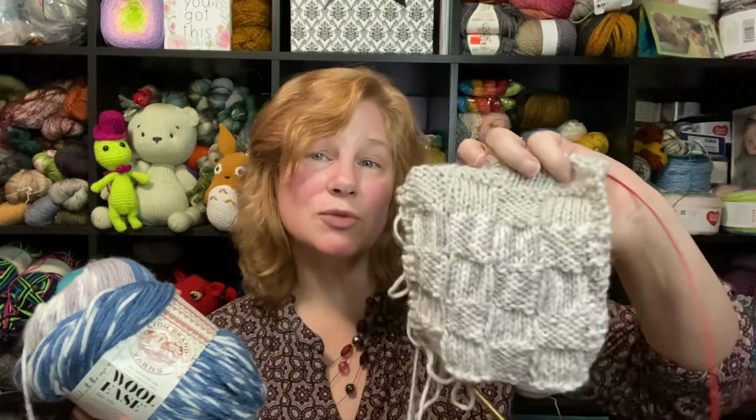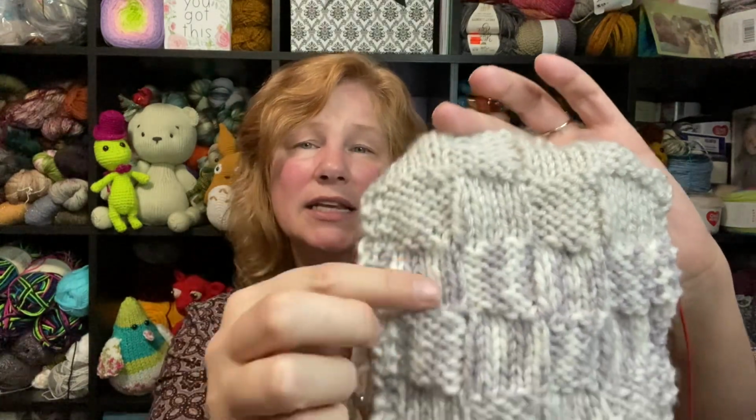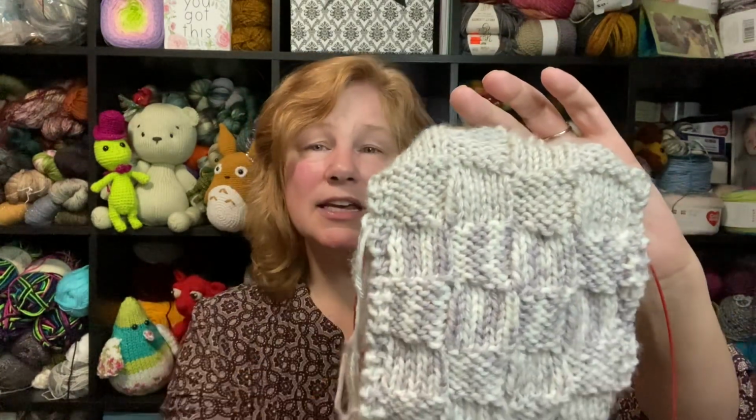I started this just to see. This is a color that I'm not going to use for the blanket. I had one of these that I had already made a hat with, so I already had a partial skein. But I wanted to go ahead and test out my gauge swatch. Here's the brushed acrylic right here, and this is the Fair Isle. And these right here, I'm doing a basket weave.